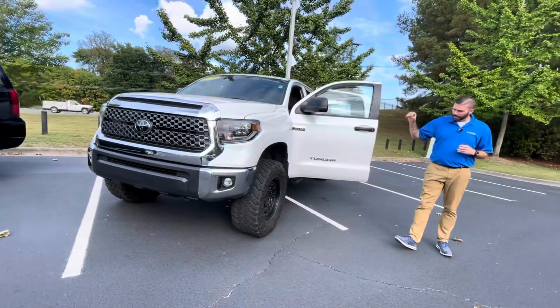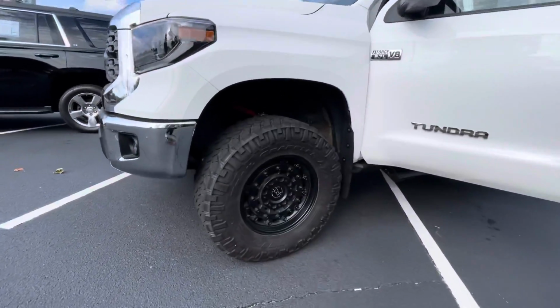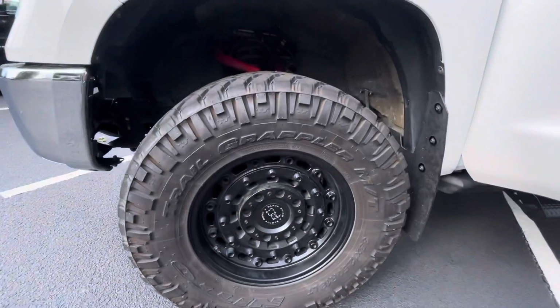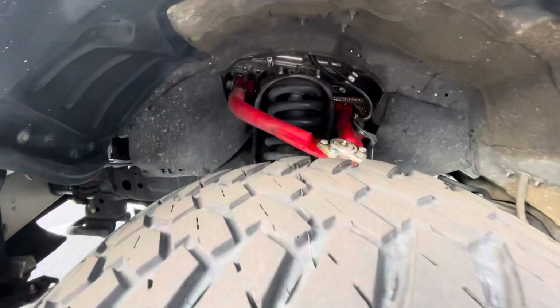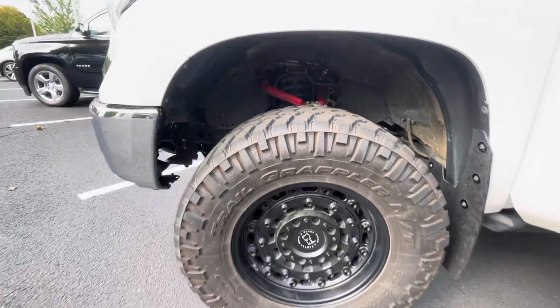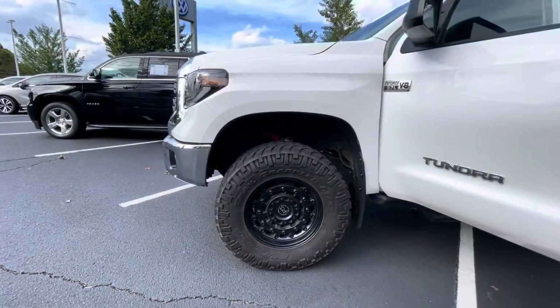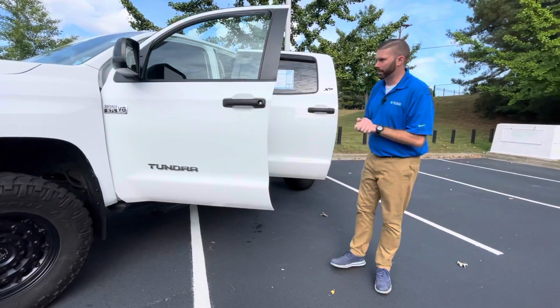He put the Black Rhino wheels on it, which look absolutely amazing. Very militant looking. Very, very nice. If you look in here, you're going to notice he put Bilstein shocks. He put tubular upper control arms on this thing. Again, this truck has a very expensive lift on it, so it wasn't done cheap. There was no expense spared when he put the money into the truck.